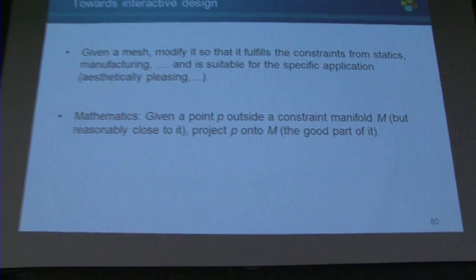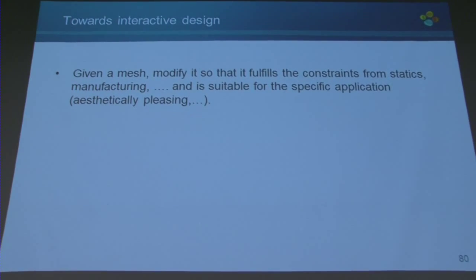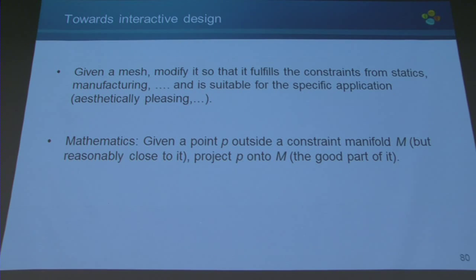You should consider it already when you do the shape design. And now I may shock some of you, the mathematical expression of the above. The above is: given a mesh, I make it simpler, so a mesh, modified so that it fulfills the constraints from statics and manufacturing and is suitable for the specific application, for example, is aesthetically pleasing. The mathematical formulation would be: given a point outside a constraint manifold, but reasonably close to it, project this point onto this manifold. So how do I come to this strange formulation?